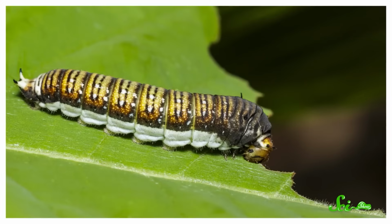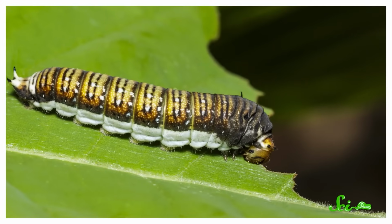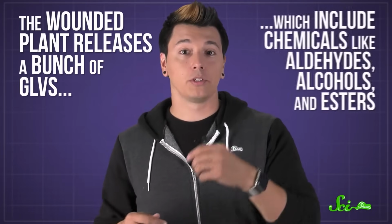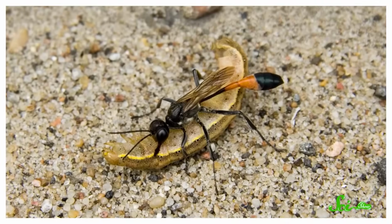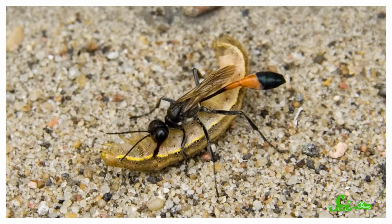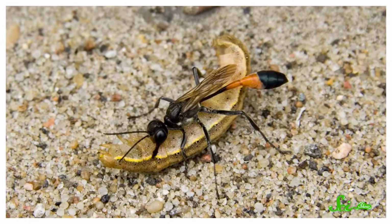They're volatile organic compounds, which means they easily become gases and are released into the air, basically acting as a call for help. See, before lawnmowers existed, leafy plants were hurt by insects, like caterpillars eating them. The wounded plant releases a bunch of GLVs, which include chemicals like aldehydes, alcohols, and esters. Some of these chemicals are the culprits behind that fresh, grassy smell. But more importantly for the grass, these chemicals act as a dinner signal to other insects, like parasitic wasps, which come lay their eggs in the caterpillars and eventually kill them.